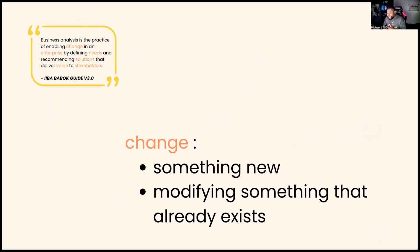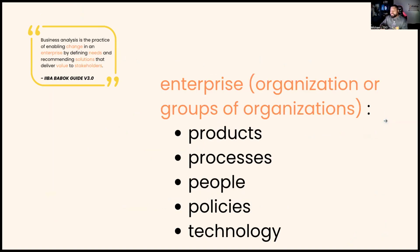Remember, I told you that change is creating something new or modifying something that already exists. I don't need to spend too much time talking about that. So that's change. Now, what is an enterprise? An enterprise is actually another name for an organization, or sometimes a group of organizations is called an enterprise. Question: what makes up an organization? If you were to say this is an organization, what are the fundamentals that make up that organization?